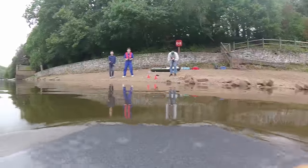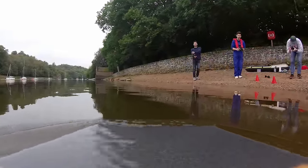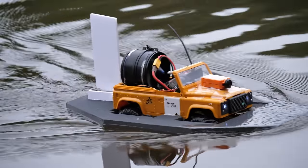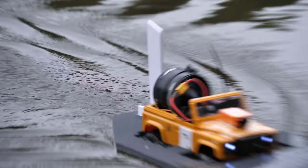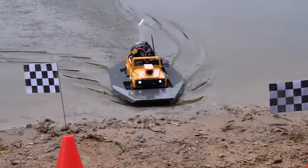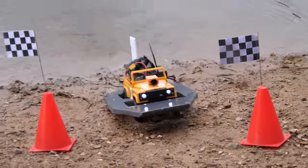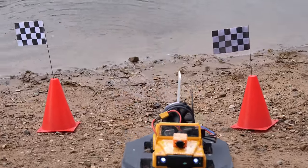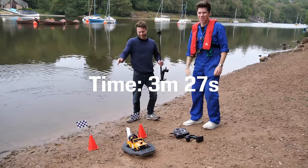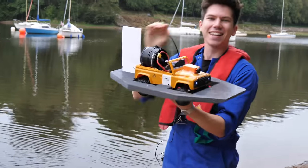The final challenge was to get the car to drive out of the water and over the line. But would there still be power to the wheels? Well, the lights are still on. That means that we've still got power, I think. Okay, coming in. Come on. Yes! Fantastic! Yes! Nice! Woo-hoo! That worked amazingly, and it's still alive.